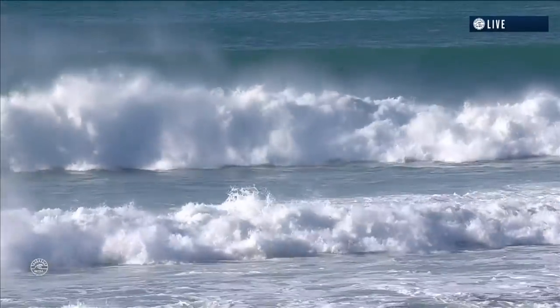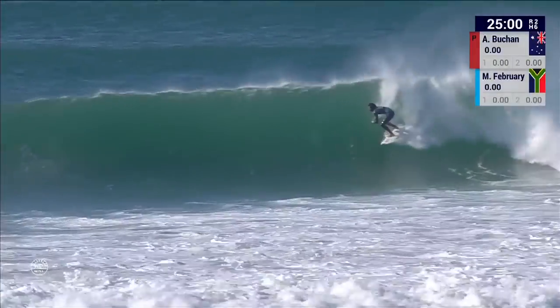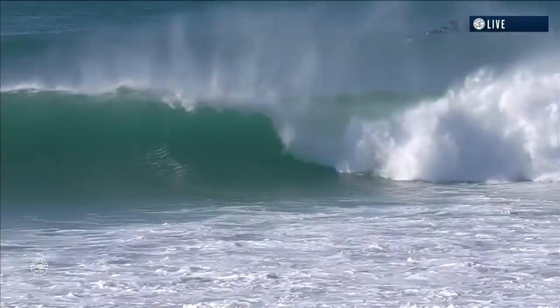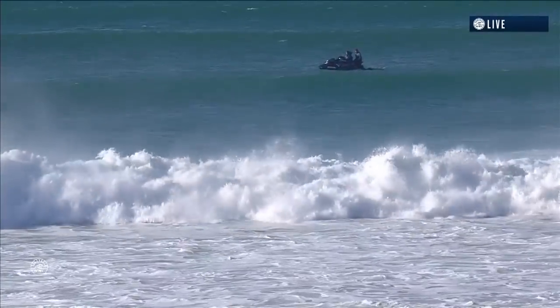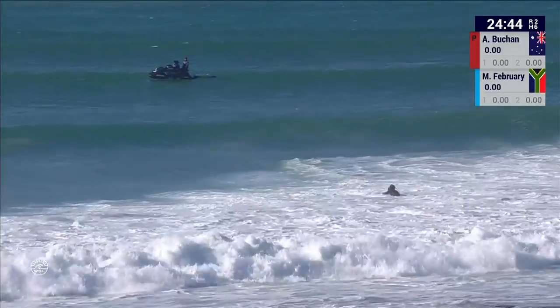So this is an example of the two surfers starting out a bit further up the point. Now you see Ace making his way back down the point, so a little bit too deep for Michael February. Michael on the inside picks up this one, locked in, but you can see him go down on the inside there. Perfect example of the wave grabbing his shoulders and instantly slowing you down. That's why you have to get so compact and so small through those barrels.